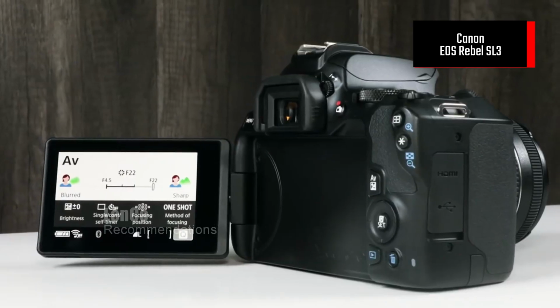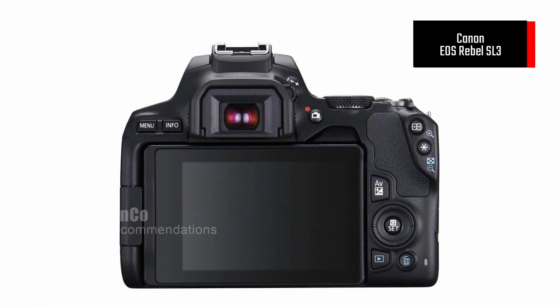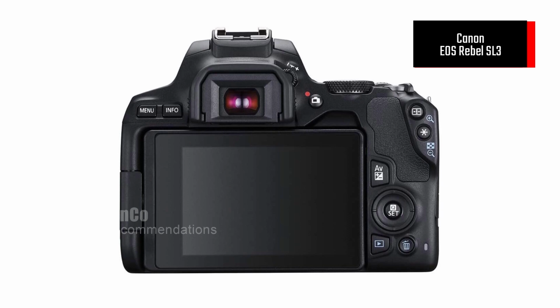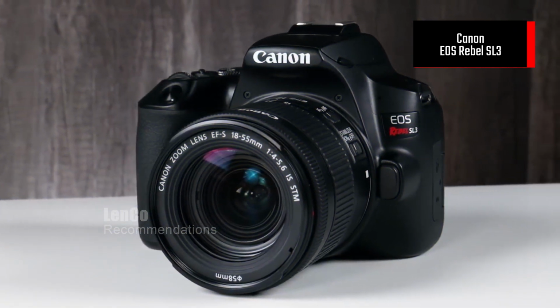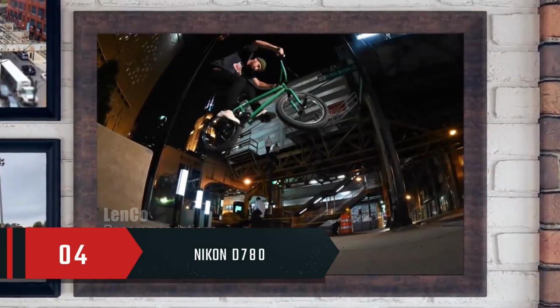Overall, the Canon EOS Rebel SL3 is a great entry-level DSLR camera that is perfect for beginners who want a compact, easy-to-use and versatile camera. However, it is not as capable as some mirrorless alternatives or more advanced DSLRs when it comes to 4K video, autofocus and action photography. Number 4.